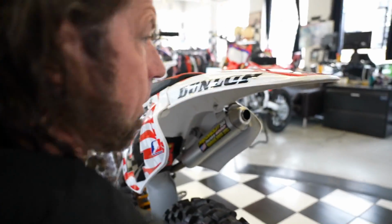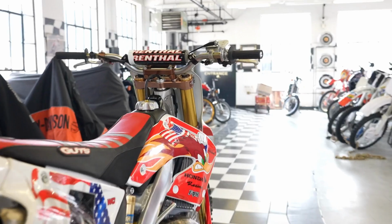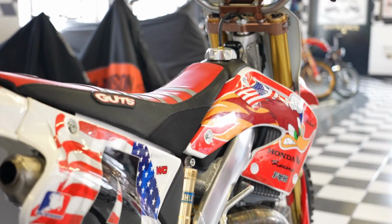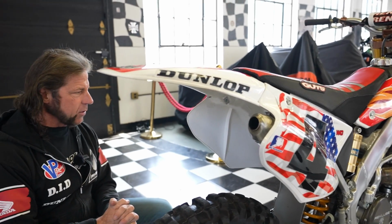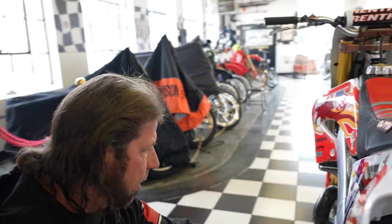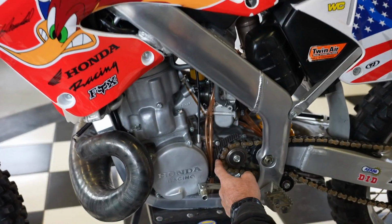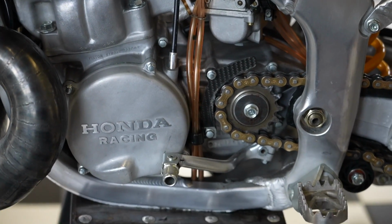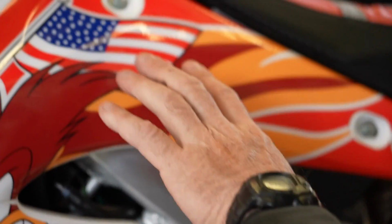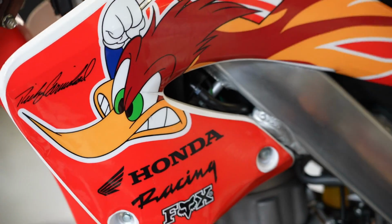2001 was a high water mark for Honda two strokes. The 2001 CR250 was widely known as the best motor ever made. The engine never got any better than it is in this configuration right here. It also has a Honda racing cover on the ignition cover over here on this side. It has the carbon fiber countershaft sprocket protector. It's got a twin air filter in there. Wizard went through, put fresh VP Racing fuel in here, brand new twin air filter, changed all the fluids, including the antifreeze. Everything's brand new.